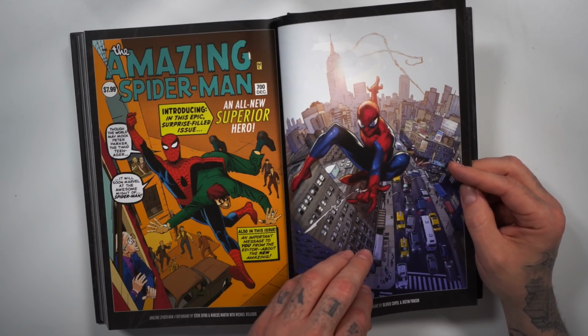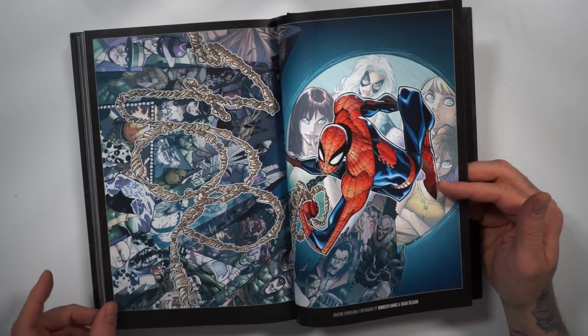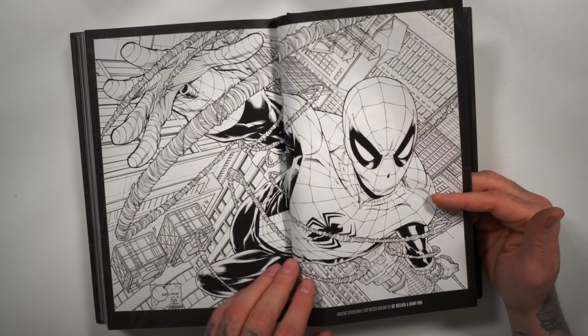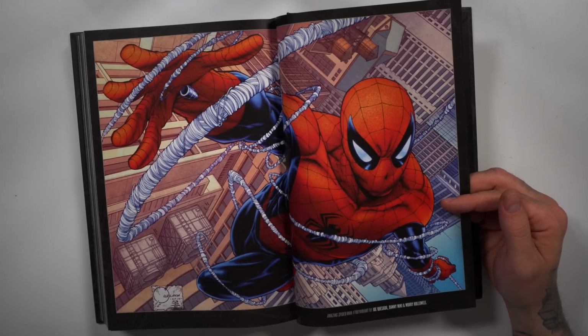I remember this one too, Oliver Coipel and Justin Ponsor. This one obviously is classic. Humberto Ramos and Edgar Delgado. Humberto Ramos, I think this was his like breakout book, right? Where he had been around, but after this he was huge. The Joe Quesada double page or wraparound cover.